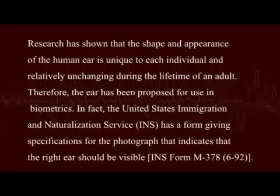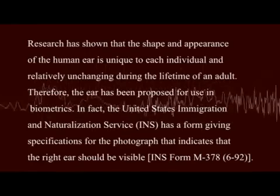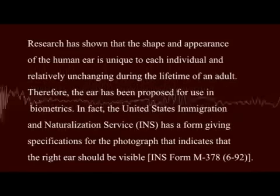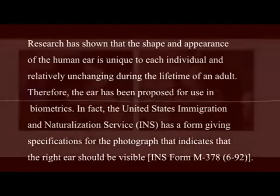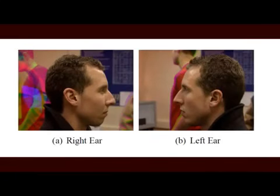The research has shown that the shape and appearance of a human ear is unique to each individual and relatively unchanging during the entire lifetime of the adult. Therefore, the ear has been proposed for use in biometrics. In fact, the United States Immigration and Naturalization Service, the INS, has a form giving specifications for the photograph that indicates that the right ear should be visible. Now, the ears on your head are not the same as each other. They are unique to themselves, as you can see in this photograph.